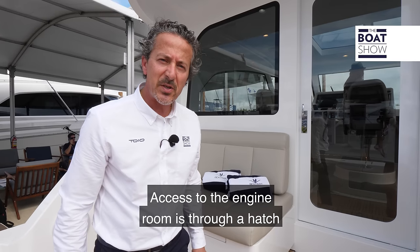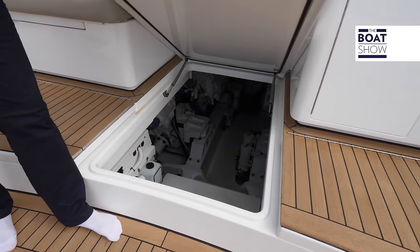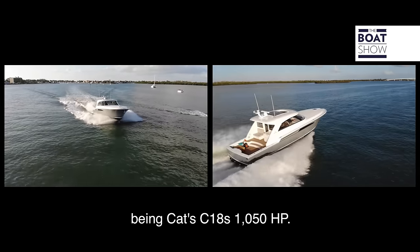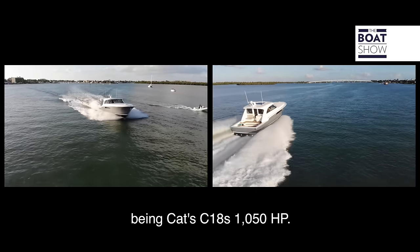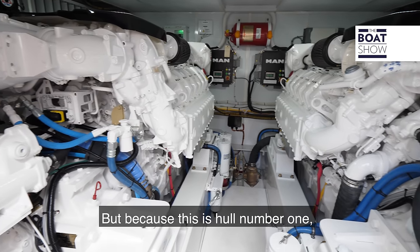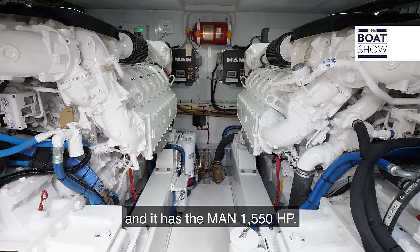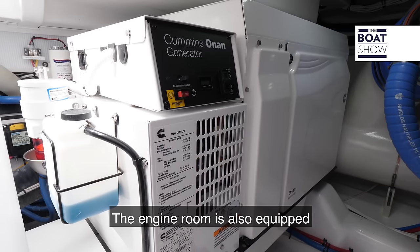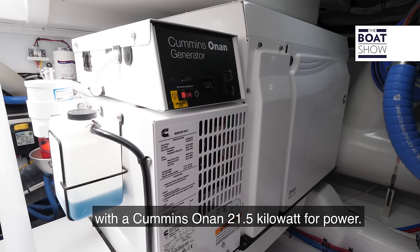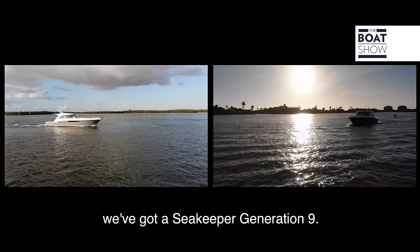Access to the engine room is through a hatch on the mezzanine. Now this Bertram 50 comes with the standard engines being CAT C18s, 1050 HP. But because this is hull number one, they put bigger engines in it, and it has the MAN 1550 HP. The engine room is also equipped with a Cummins Onan 20.1 kilowatt generator for power. And for extra stability, we got a Seakeeper Generation 9.